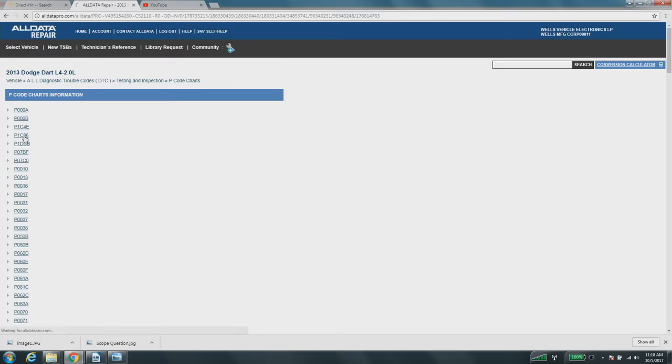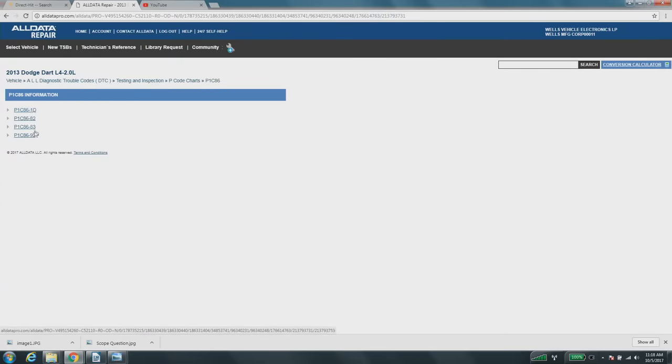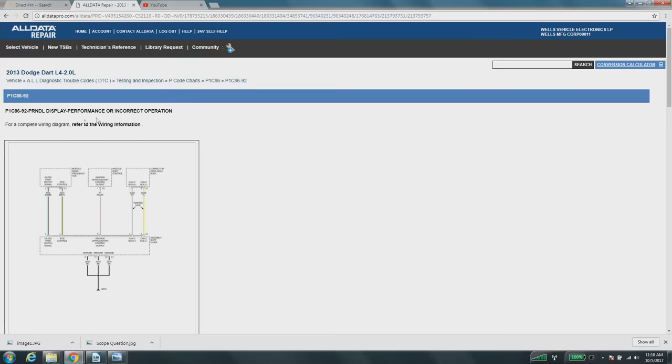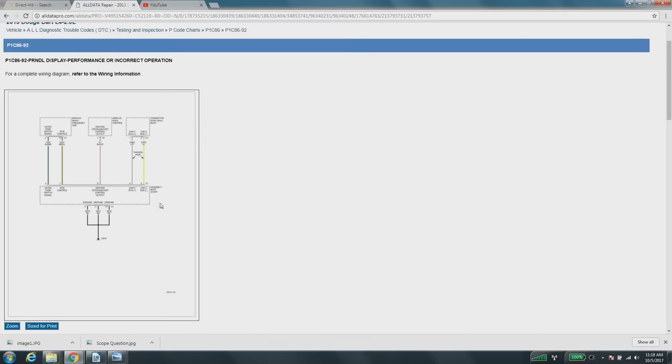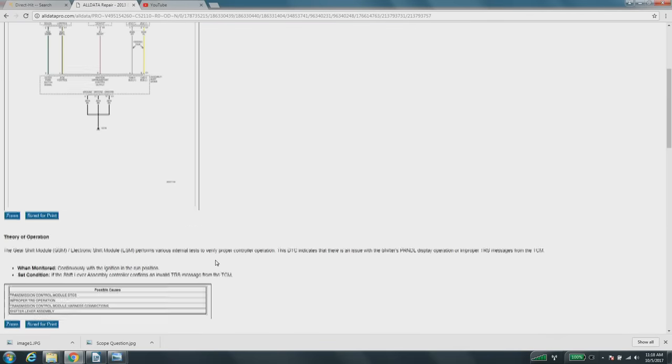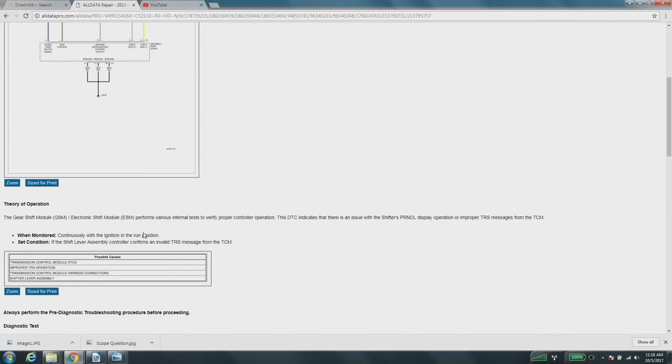P1C86, and then we have our different code designations here, -92. So here we go, PRNDL display, performance or incorrect operation. Here's a wiring diagram, theory of operation. The gear shift module or electronic shift module performs various internal tests to verify proper operation. Okay, wonderful. We have a module for our shifter that's performing internal tests. This DTC indicates that there's an issue with the shifter's PRNDL display operation or improper TRS messages from the TCM, okay?